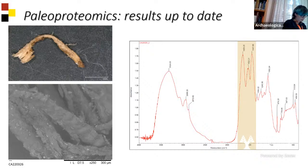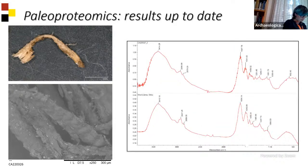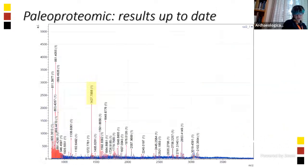The FTIR was employed for preliminary analysis to evaluate if collagen was really present, and so if paleoproteomic techniques would then be reasonable. In the spectra, we can observe the characteristic peaks of collagen around 1,651, 1,548, and in the region between 1,454 and 1,403. We also see a great similarity with the characteristic spectra of wool. This supported the idea that more analysis, especially with paleoproteomic techniques, was needed.